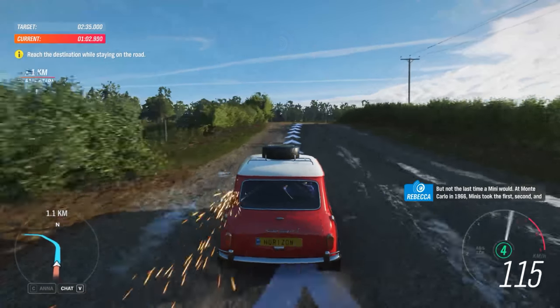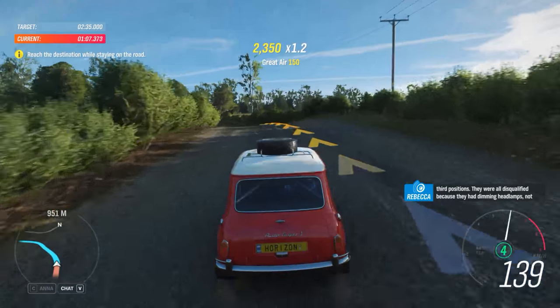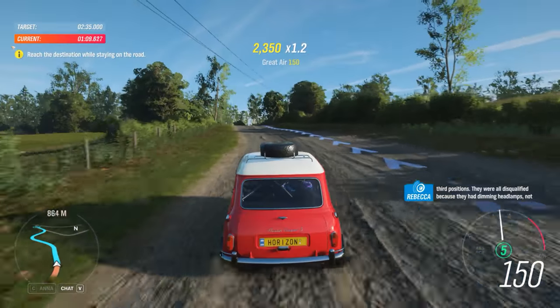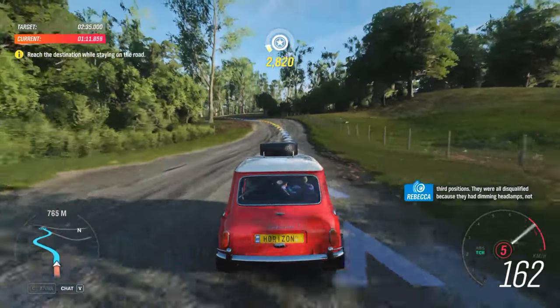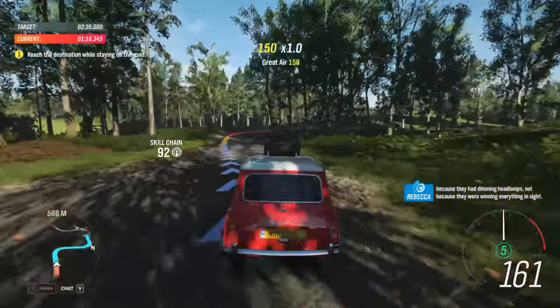At Monte Carlo in 1966, Minis took the first, second, and third positions. They were all disqualified because they had dimming headlamps. Not because they were winning everything in sight.